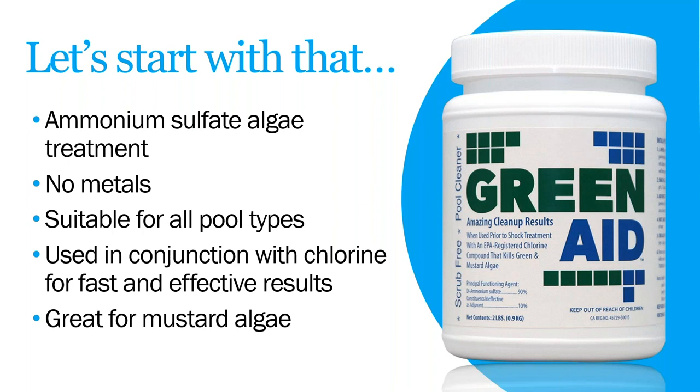And as you're putting it in, you're following it up with a couple of different doses of chlorine behind it. But this is a no metal approach to killing all sorts of algae. One of the types of algae that we struggle with the most to get rid of is mustard algae. Mustard algae is resistant to chlorine. It's more difficult to get rid of. So GreenAide is very good, very effective at getting rid of mustard algae.